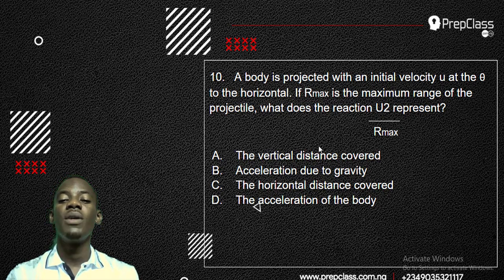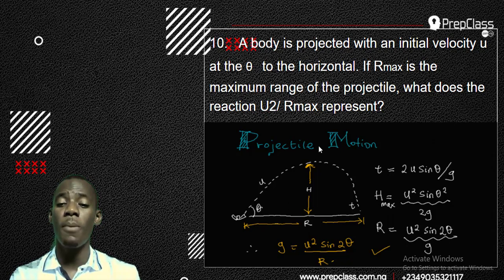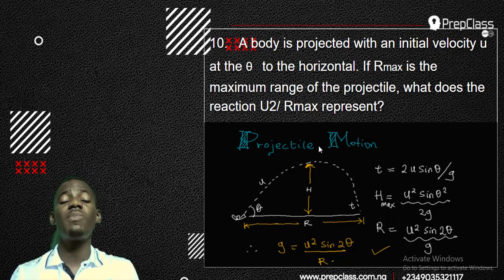Okay, so let's check it out now. This formula can only be gotten from the range. When we're talking about range, we are talking about projectile formula. When a body is projected through angle theta, it is talking about projectile motion. And these are the formulas for projectile motion.